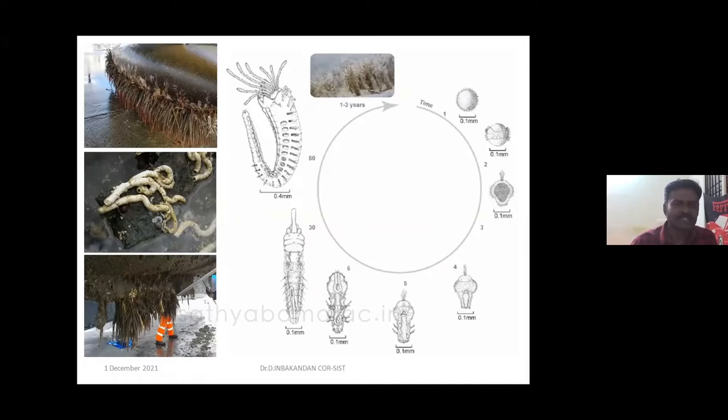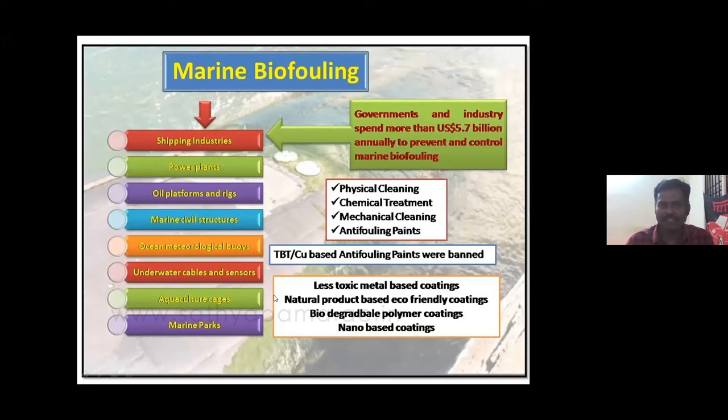So as I said, marine biofouling is the biggest problem in all these industries, and government is almost spending around $5.7 million per year to prevent this biofouling problem. So generally, from before 2008 onwards, all shipping industries used antifouling paint, which has a tributyl tin based compound in it. The tributyl tin compound is very effective, and they control the entire biofouling process in the ship. So all shipping industry people are very happy, and they spend more money on this particular TBT based paint.